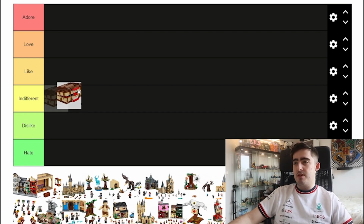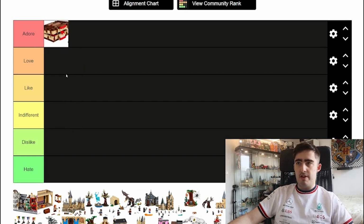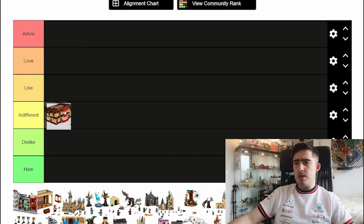This was a gift with purchase, and I'm pretty indifferent about this set. It was a really good gift with purchase. Like, if this was a tier list based on gift with purchases, this would be right at the top. But as a standalone set, it wasn't too great. We got a Draco Malfoy minifigure in this as well, which wasn't actually unique because I believe he comes in the Hogwarts Castle, I think. But yeah, it was a pretty decent set. Nothing really much to say on that.